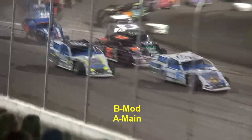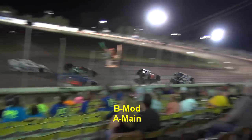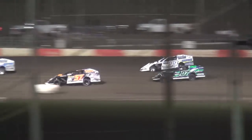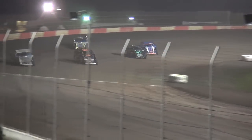Here we go. Luke Neiman, Brad Smith. Let's get a little bit on the binders there. That opens up the door for Tim Powell into that second spot. The 07 of Daniel Harris looking strong tonight.